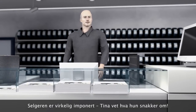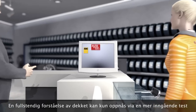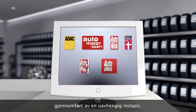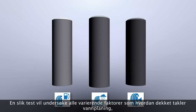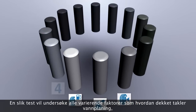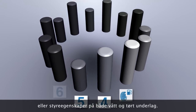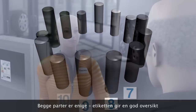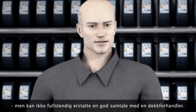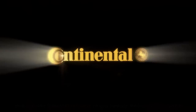Tina knows her stuff. A complete understanding of the tyre can only be obtained through an extensive tyre test by an independent institute or trade magazine. This test investigates all the various factors, such as aquaplaning characteristics or handling on wet and dry roads. Both parties agree: the label provides a good overview, but cannot replace a consultation with the specialist dealer.